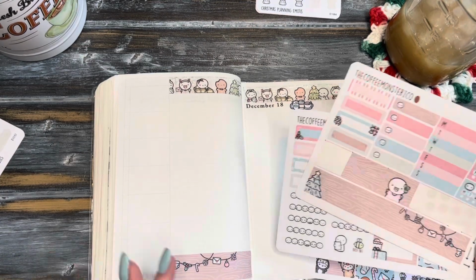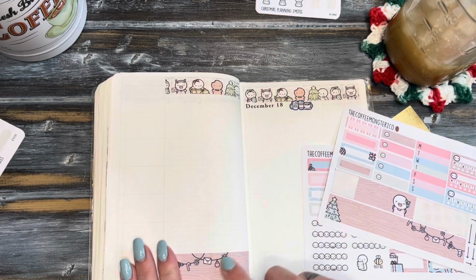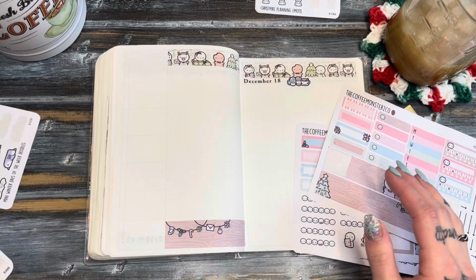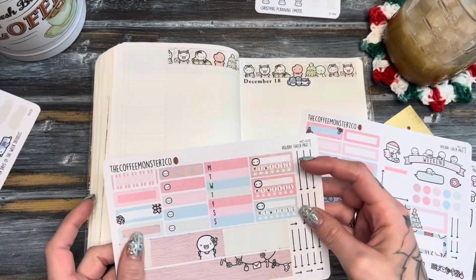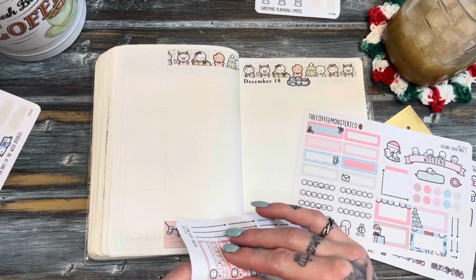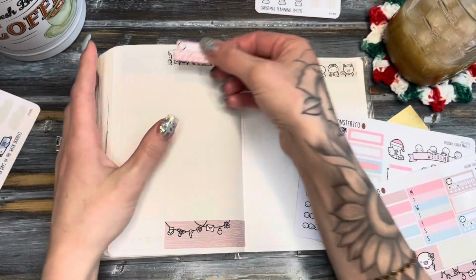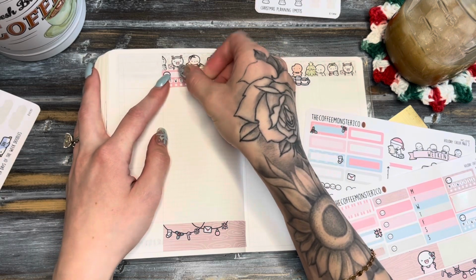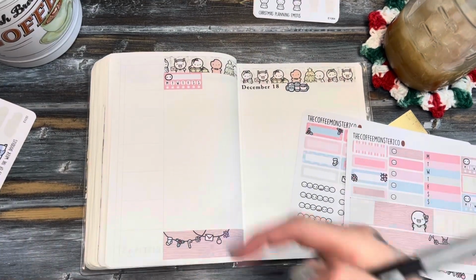I kind of forgot where I was, but yeah, so I got this down right here, and I think it looks really cute. So we're also going to kind of just decorate this section. I think the first thing I want to do is add a habit tracker, and this is going to be a no spend tracker. The only downside to that is this is the week before Christmas, so we'll see how well I do with that.